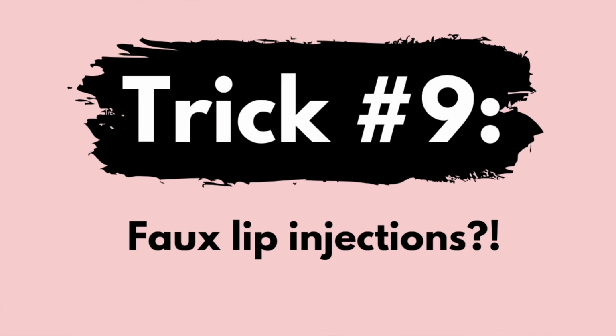Now, this isn't about looking awake at all, obviously, but it is about looking younger. Nothing says youth like a plump pout. Trick number 9 is faux lip injections. Get a lip liner that you love that is very close to your natural color. So I just overline the center of my bottom lip and my Cupid's bow, the center of my top lip.